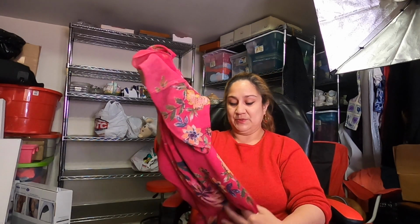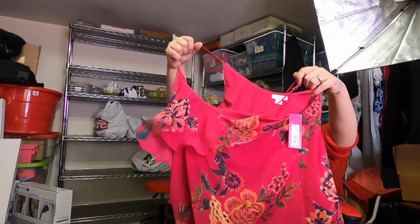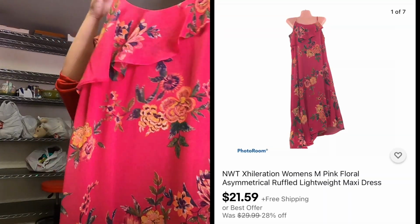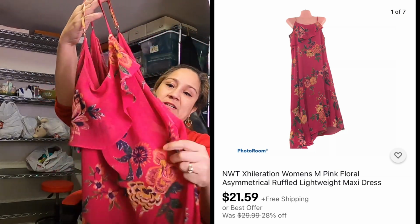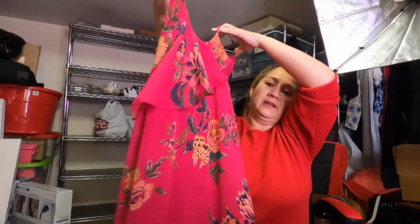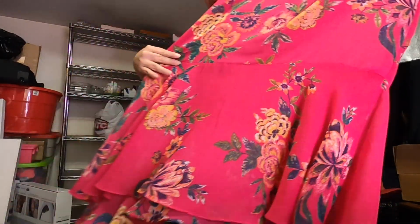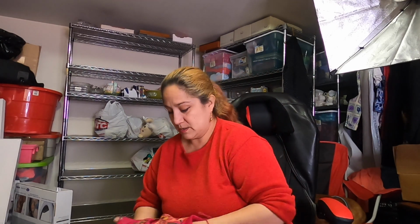All right, so this one is an exhilaration dress. It still has the tags. It's a medium, originally for $29.99, but it has flowers and ruffles, and it's just so flowy. See, look at that. So pretty and flowy. And I'll put up the pictures of it too. So it's an asymmetrical dress also. So it's like to the side like that. So this one is listed as well. I'll go ahead and put up what I listed it for. Back in the bag here.